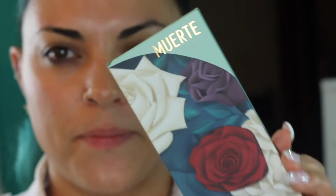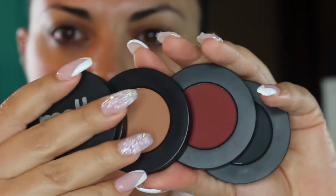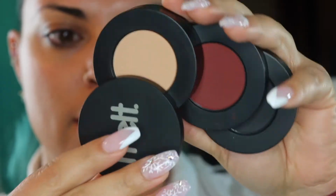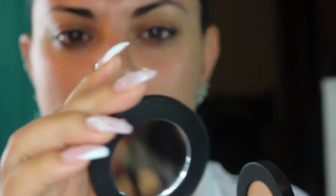I got the Muerte Palette. Super cute packaging. And then I got the Dark Matter Stack eyeshadows. I'll show you the stacks. They look like this. They're pretty cool because they're magnetic. So this is your palette. And then it has a mirror on the one where it just says Melt. But that's your palette right there.